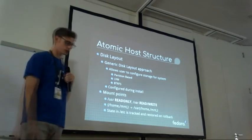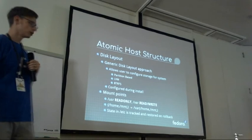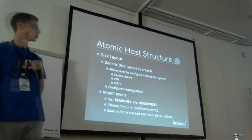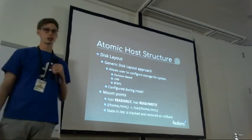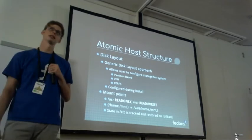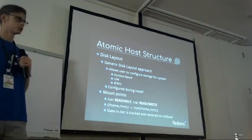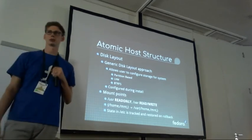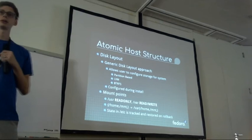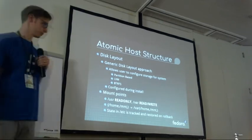The disk layout structure that we have is pretty generic. Basically, it gives the user or the admin a lot of flexibility. So yeah, we can have partition-based, we can have LVM-based, we can have ButterFS-based systems. I think that works. Haven't tried it lately. And this is configured during install. So like if you were to run a bare metal install, you could configure this. Obviously, if you download a pre-baked image, you will get a partition setup that is predefined for you.